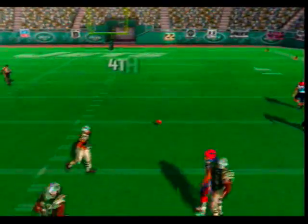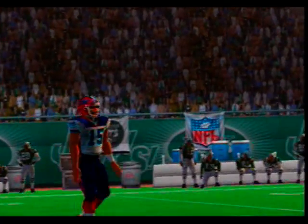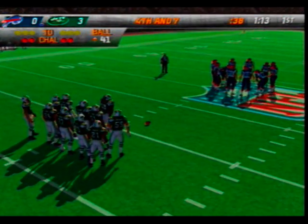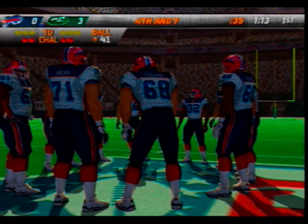With the throw. Incomplete pass. And he throws incomplete because he had major pressure. The corner came on a blitz and he sprinted for the quarterback. Guys love the opportunity to get a sack. And that time he just missed taking him down.